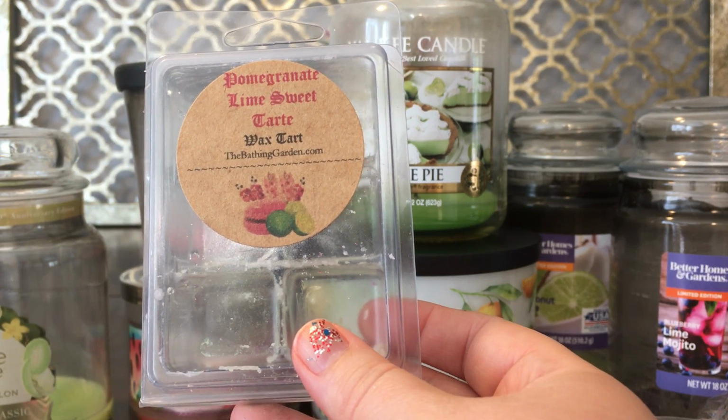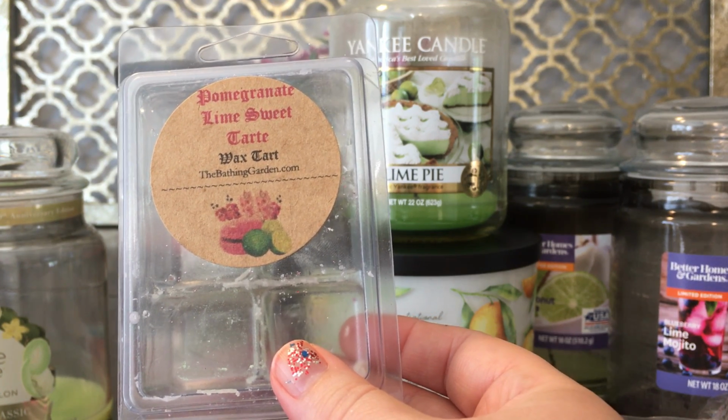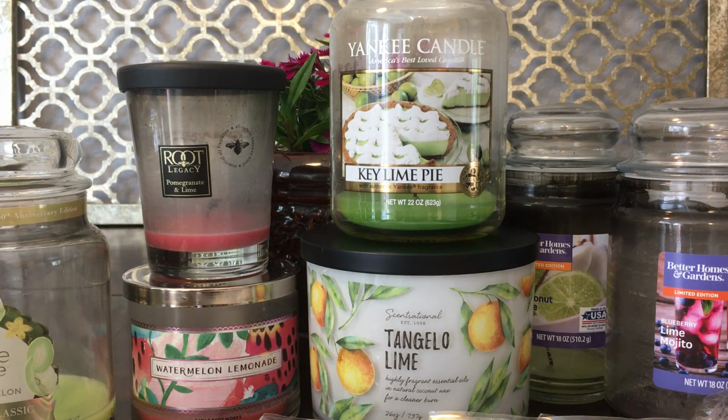It was tangy and tart, but it wasn't... I don't know. It's more bitter. A bitter, tangy tart, if that makes sense. Yeah. Meh. Didn't like it. Wasn't into it.